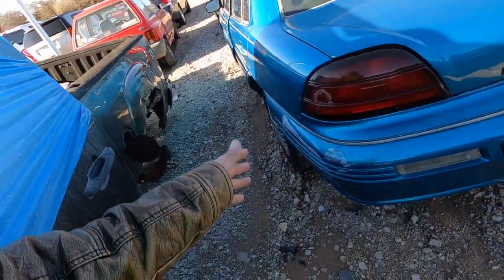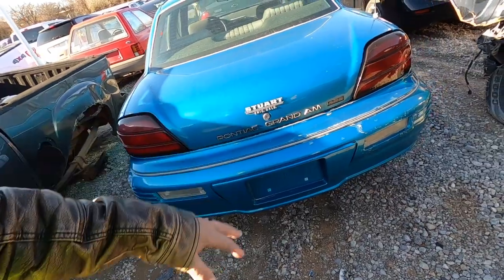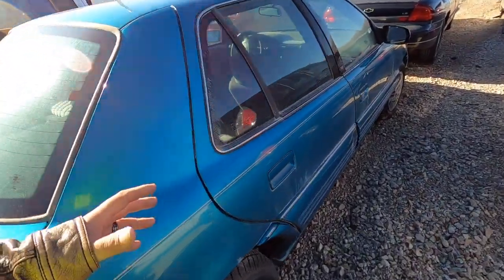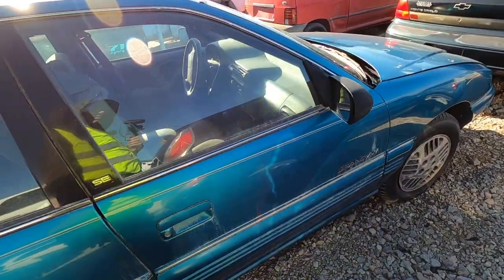Now, to me, it looks kind of like a grandma car. We got lots of little bumps and bruises, but I don't see anything major that stands out that's like, oh my God, this car is, you know, horrible.